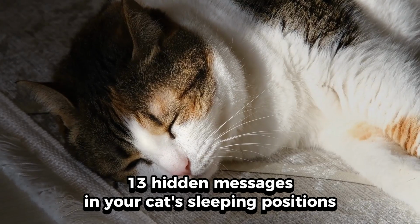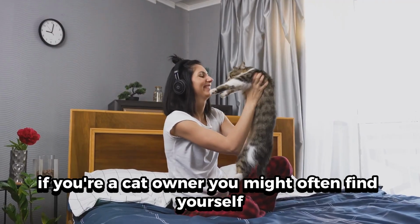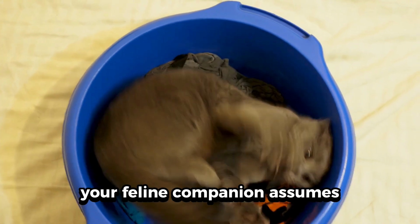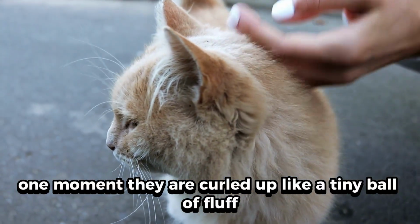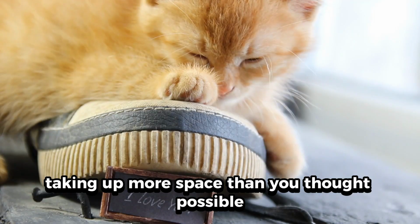13 hidden messages in your cat's sleeping positions. Cats are mysterious creatures. If you're a cat owner, you might often find yourself puzzled by the odd sleeping positions your feline companion assumes. One moment, they are curled up like a tiny ball of fluff. The next, they're sprawled out across your couch, taking up more space than you thought possible.